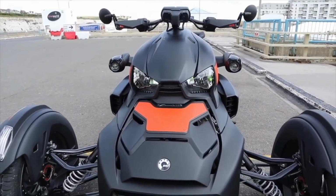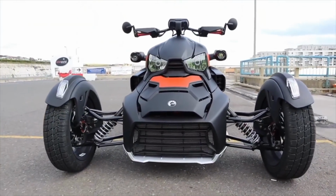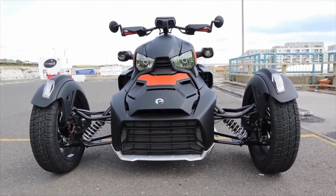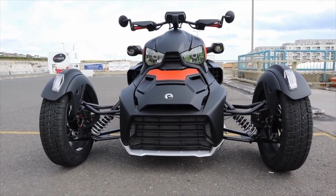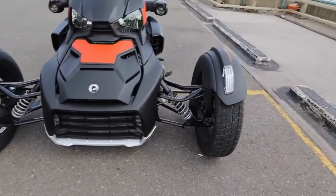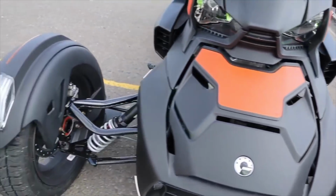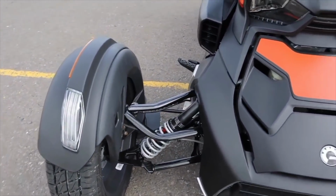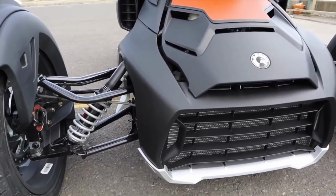I've had this up to about 70 and it feels stable enough, but I'm not sure, if I'm honest, that I want to go much faster. It starts to feel a little bit unstable, although I'm told that it's not. I'm told that it's absolutely stable. It has, what's the right word? I'm trying to remember what it's called, but it has something that they have on boats underneath it. It stabilises it.